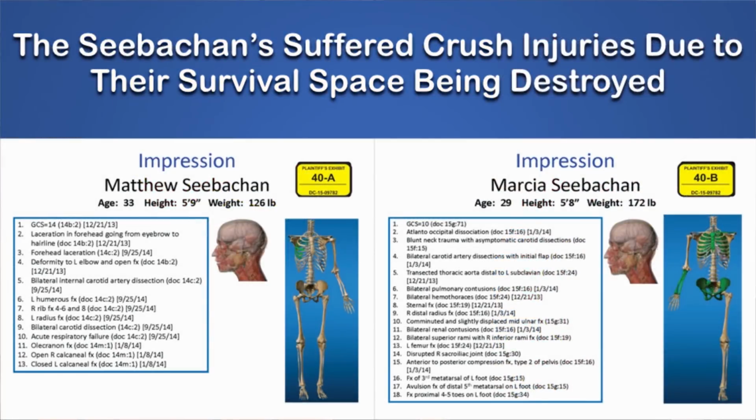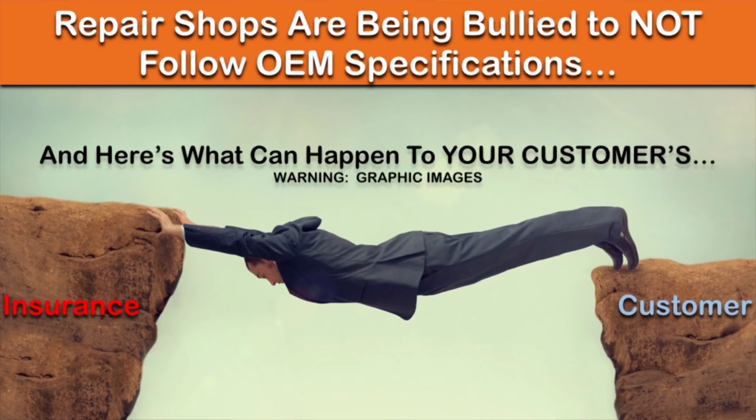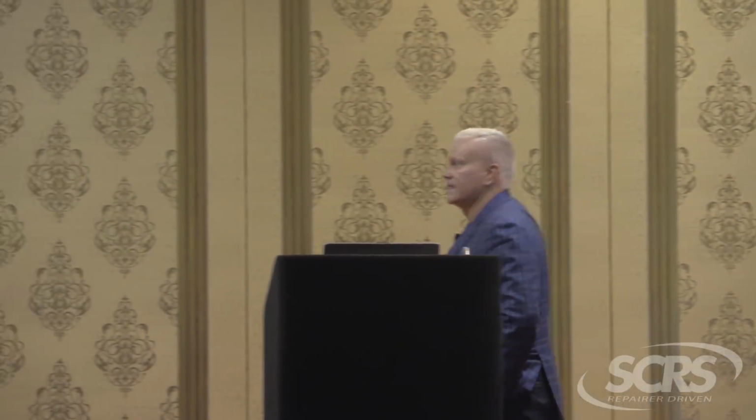Now, I will tell you this, and this is my belief. If you don't think I'm on your side, folks, this graphic right here ought to tell you, I am absolutely on your side. I'm going to be your best advocate, because I think these insurance companies have been blowing you off for too damn long, and it is time for a groundswell. We are going to put a stop to getting bullied.